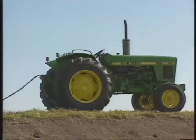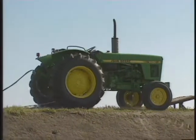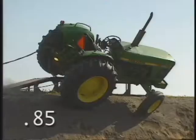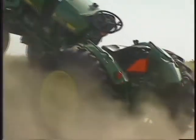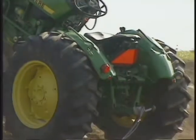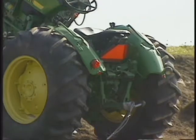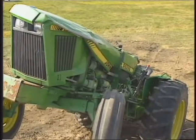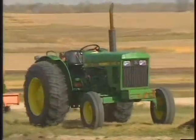At 0.85 seconds, you first realize the tractor is about to roll over. Before you react, it's too late. Jumping off is not an option. In fact, it could be the worst thing you can do. In real time, the rollover test lasted only 1.4 seconds.